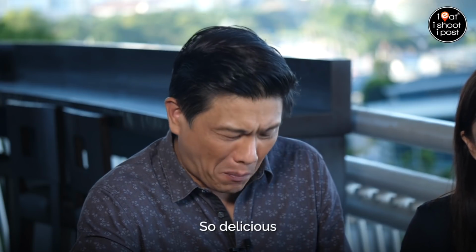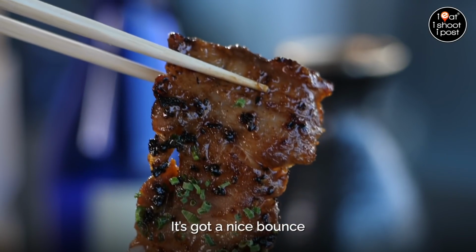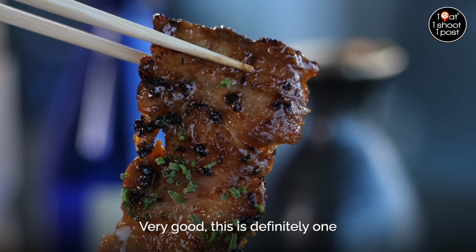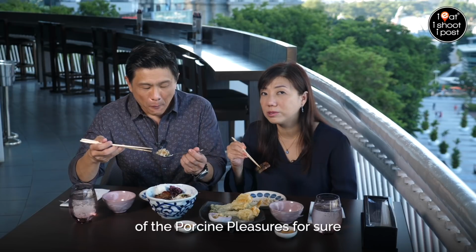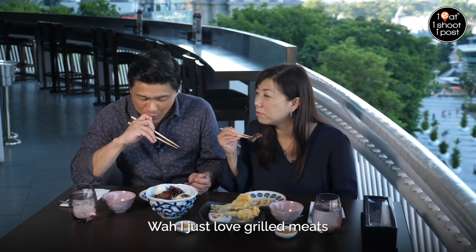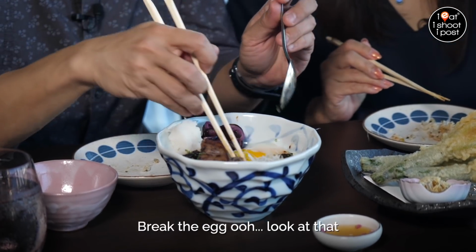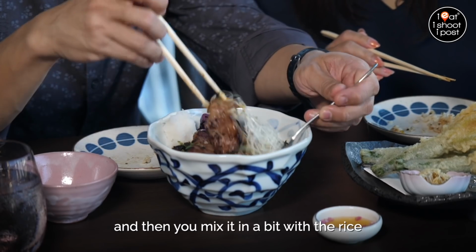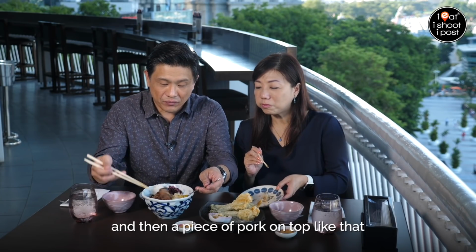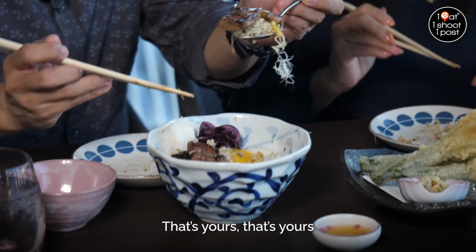So delicious. Yeah. This is pork collar. It's got a nice bounce. It's got a charcoal flavor. Very good. This is definitely one of the porcine pleasures for sure. Definitely, yeah. Wow, just love grilled meats, man. This is really good. Yeah. Break the egg. Ooh, look at that. And then you mix it a bit with the rice. Yep. And then a piece of pork on top, like that. That's yours, that's mine, yeah.